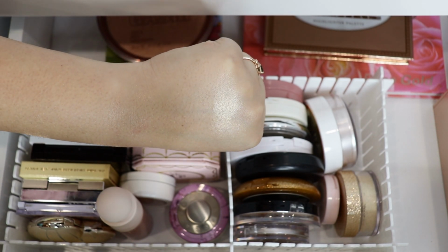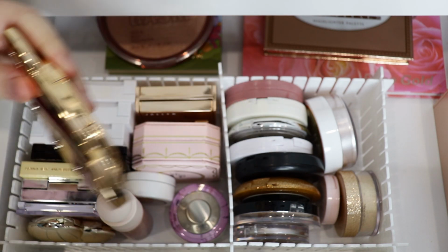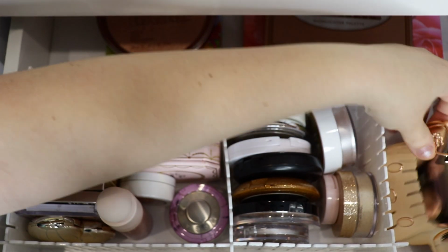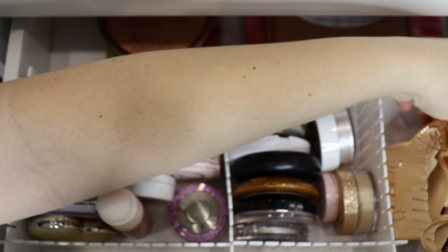But it is kind of a gold one, but it still has kind of an icy undertone. So I think I can get away with it. So I'm going to keep. Plus the packaging. The packaging is just super cute. I mean, who doesn't like cute packaging?